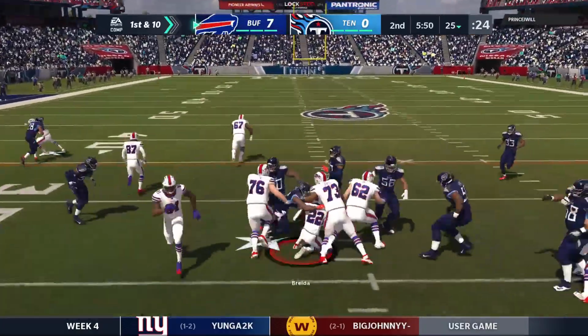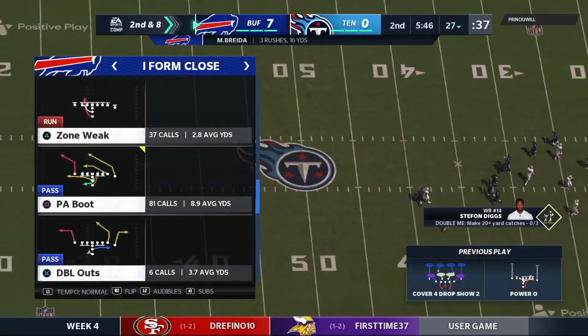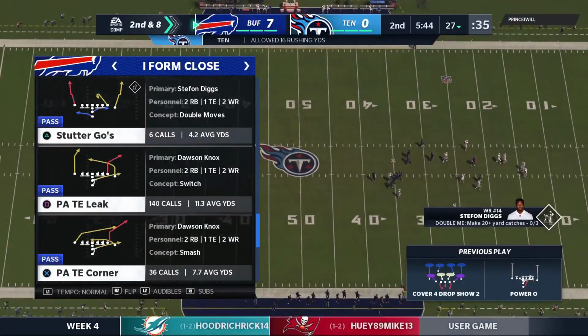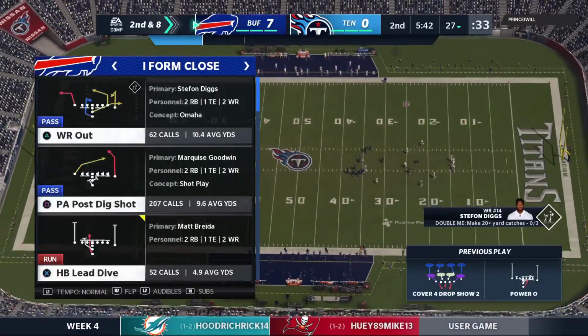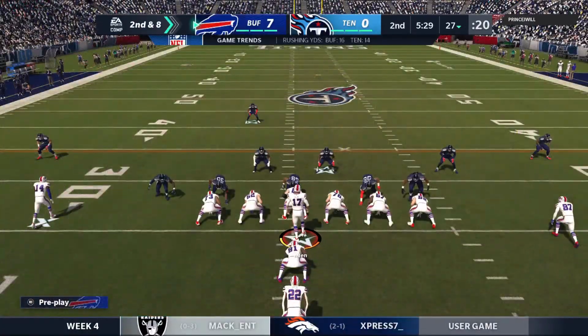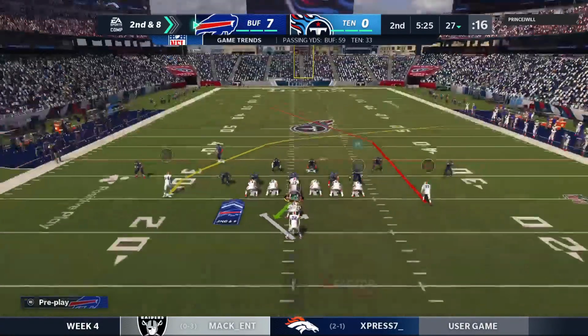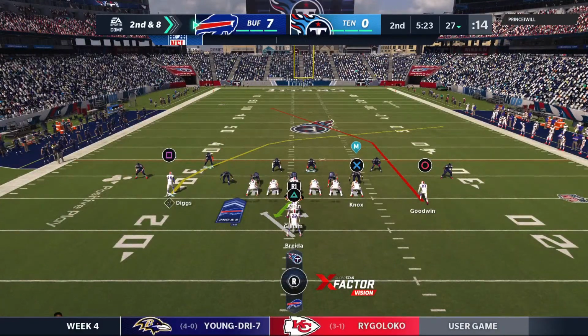They'll start on the ground with Breida. And he's upended after a gain of 2 out to the 27. Well, any lane that might have been open there was closed pretty quickly, and that was because the defensive front won that battle at the point of attack at the line of scrimmage. They used great leverage, held their spot, and stacked him up.